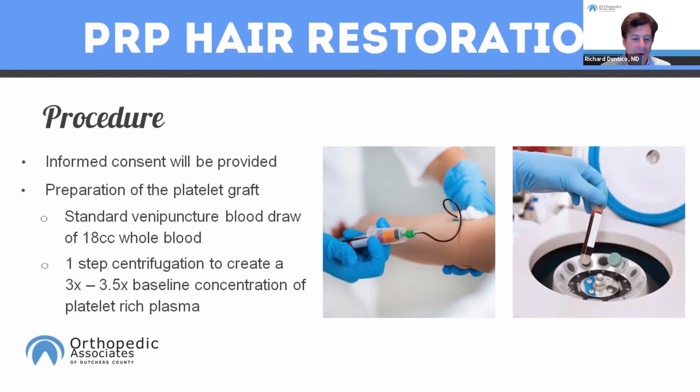So at this point, it's all standard stuff, things that most people have been exposed to, which is the venipuncture, and typically not a big deal. Even if you're a hard stick, that's okay because we typically have an ultrasound machine with us and I can visualize the vein pretty well. So again, one of the pluses of being an expert in guided injection procedures.